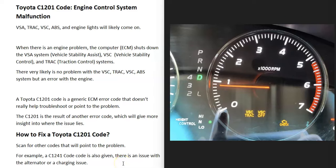So today I'm talking about a Toyota with the C1201 code, what it is and how you go about fixing it. And so what is a Toyota C1201 code? It's an engine control system malfunction. And what does this mean? Well, this is a very generic code, and it basically just means that the onboard computer has seen a problem inside of the system, and it's going to have to be troubleshot to know why.